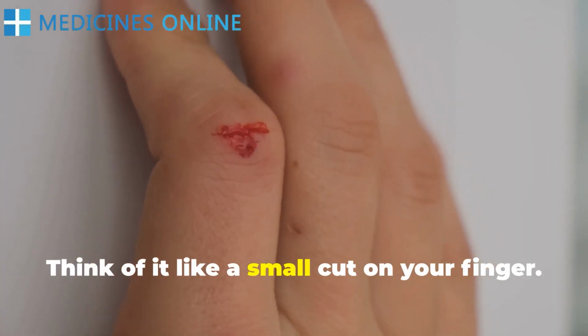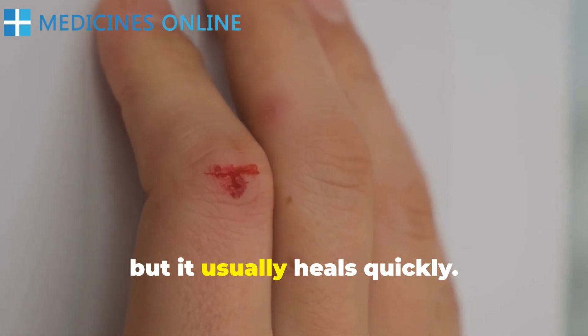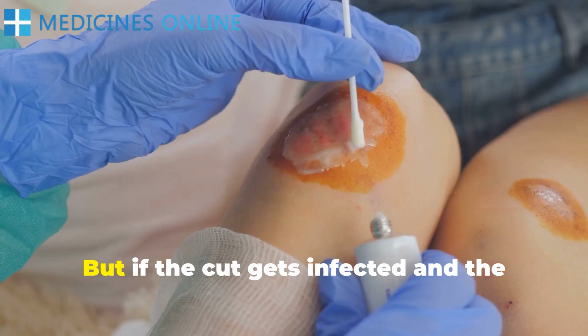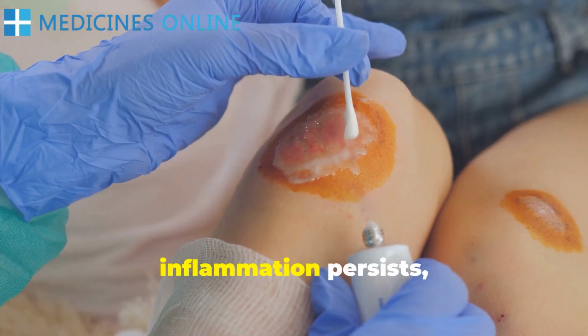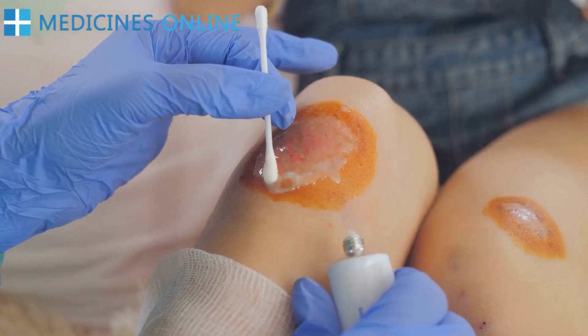Think of it like a small cut on your finger. It might get red and swollen, but it usually heals quickly. But if the cut gets infected and the inflammation persists, it can cause more serious problems.